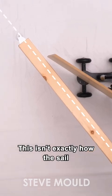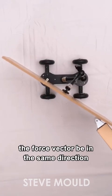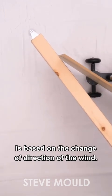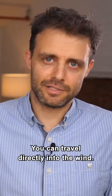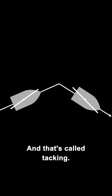This isn't exactly how the sail would be positioned in reality, because in this model I'm making the force vector be in the same direction as the direction of the wind, but the vector in a real sailboat is based on the change of direction of the wind. But it's the same basic idea. Actually, you can travel directly into the wind, you just have to take a zigzag path, and that's called tacking.